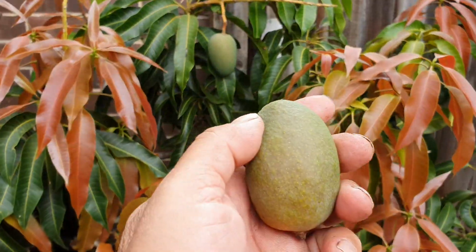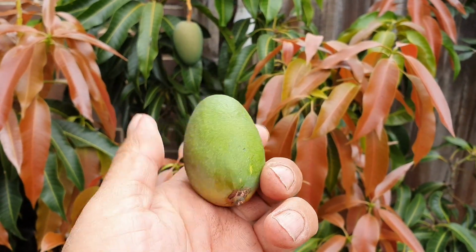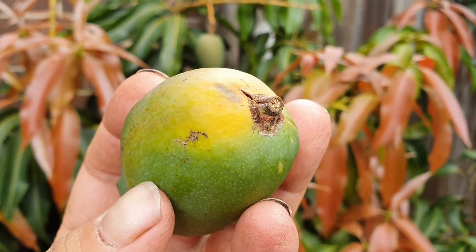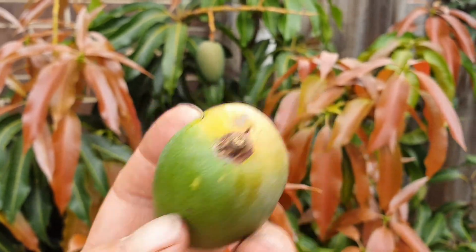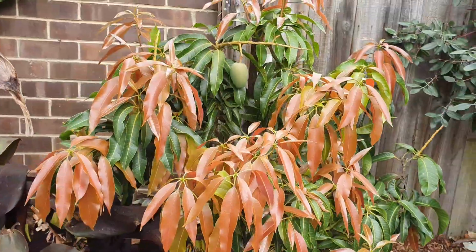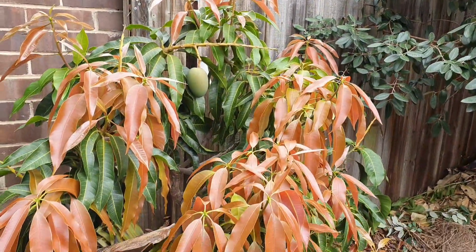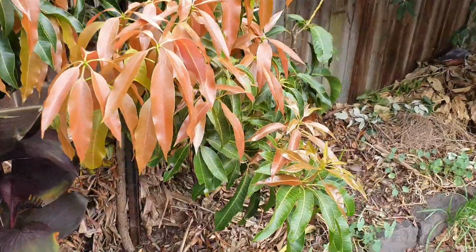Yeah, the other one dropped yesterday, so bad luck, but not a problem, guys, because even one will do to get the ball rolling. It all starts with one, and then we work to hundreds and hundreds of Melbourne grown mangoes. Yay! But anyway, look at the new growth and the foliage.